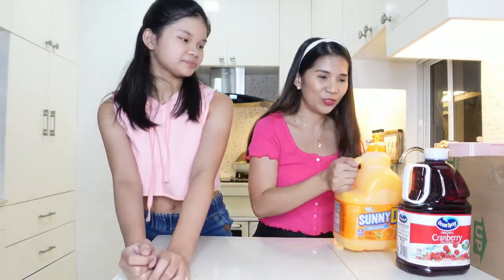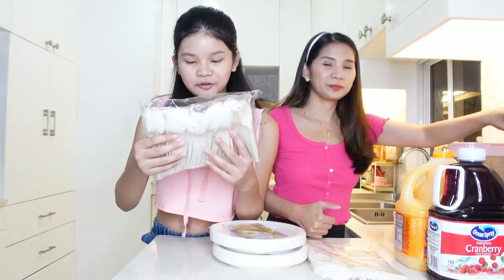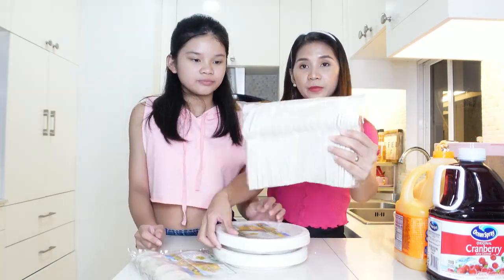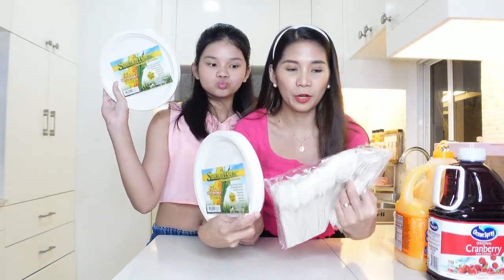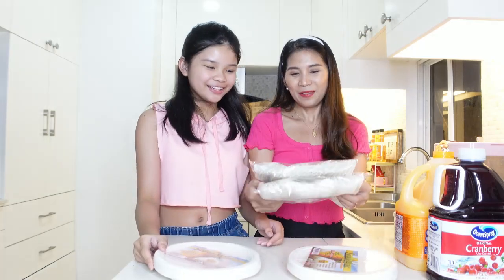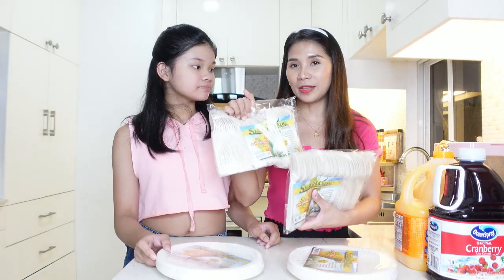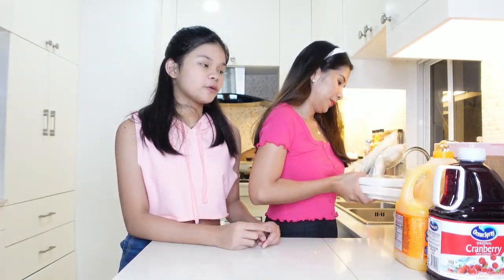So, this is the very, very most important thing: biodegradable spoons. But I feel like daddy bought this whenever we go somewhere. Tong spoon and fork na to, pati tong plates, tong mga disposable na to. Meron ito sa Robinson's Metro East. Maganda tong brand na to kasi matibay siya. Hindi siya yung malambot. Hindi siya nakakahiwa. Tsaka tong plate nila maganda kasi matigas siya and it won't break easily. It's very sturdy. So, we recommend you guys to buy this instead of the thin plastics.